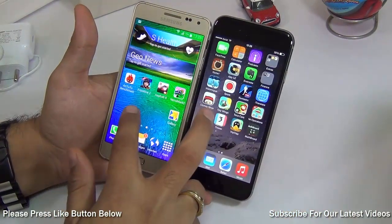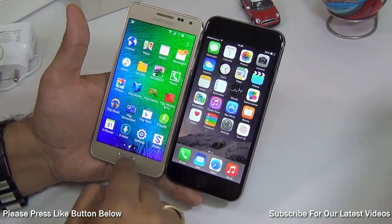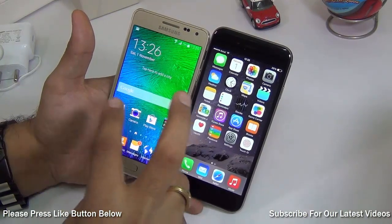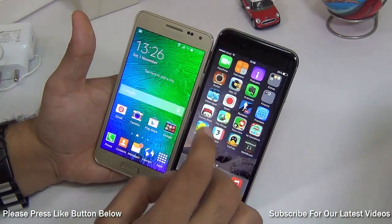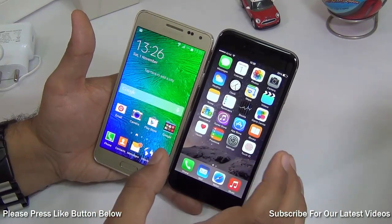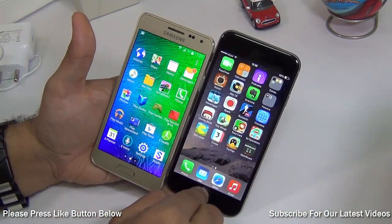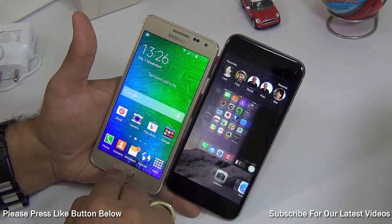In terms of specification, definitely the iPhone is not comparable to the Samsung Galaxy Alpha, which has much superior specifications both in terms of CPU, GPU, as well as the RAM and the total performance that it delivers. But because of its superior software optimization and very tightly controlled software environment as well as hardware environment, the iPhone still manages to perform as good as the Samsung Galaxy Alpha when it comes to day-to-day tasks like opening apps, switching apps, as well as moving between applications, managing your data, multitasking, etc.